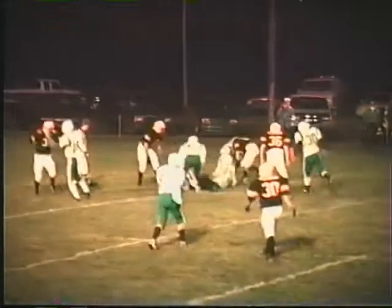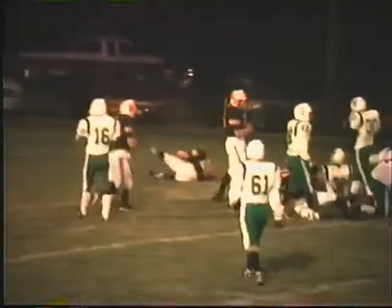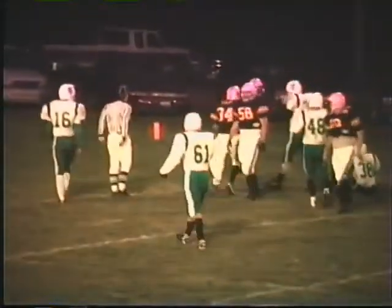Barely to Ingleby, got a hole, he might go. Touchdown! Goldbugs on the scoreboard first.